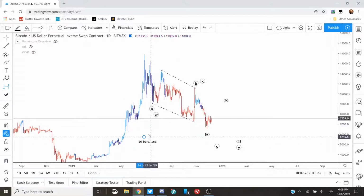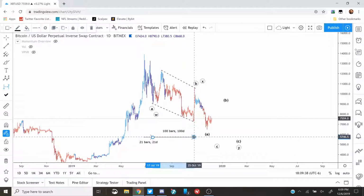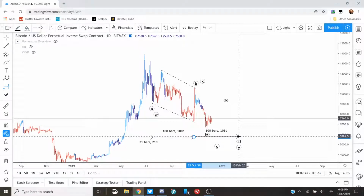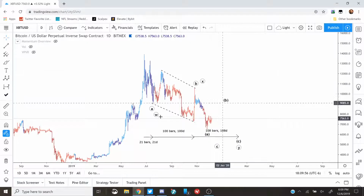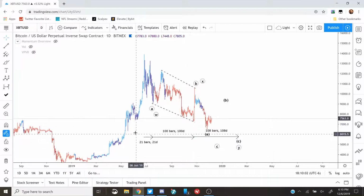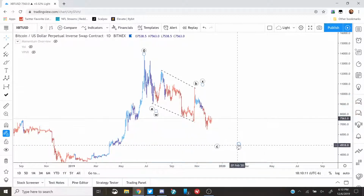Our W took 21 days. Our X took 100 days, 101, I think it actually was. Now you tell me our Y wave is going to take 108 days. For me, this doesn't add up. Why would Y take longer than our second wave? The third wave should not take longer than our second wave. So I'm not a fan of this. Doesn't mean that it can't happen, but it does not seem likely to me.